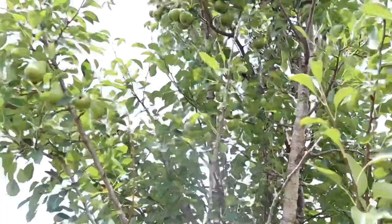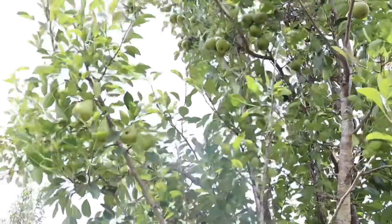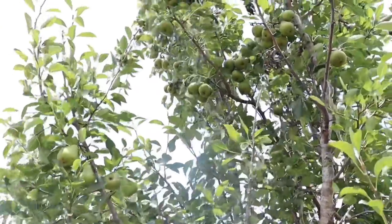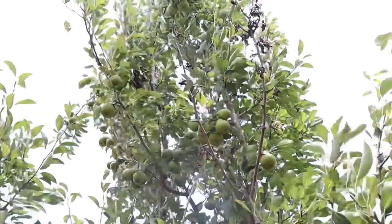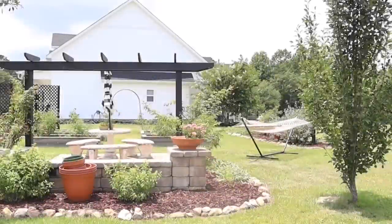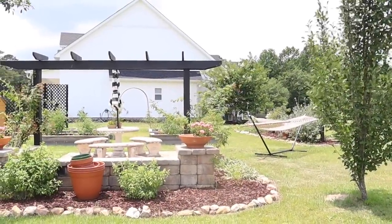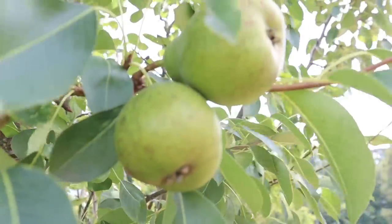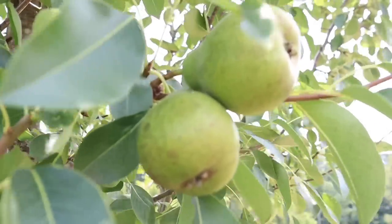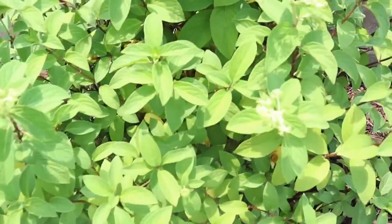One of the things I am most excited about is our pear trees finally started producing pears. They have been over here for years, and I just know that since we added our little cottage garden over here beside them, it helped to bring the bees and pollinate and make these beautiful pear blooms. So I cannot wait to use these in my fall cooking.